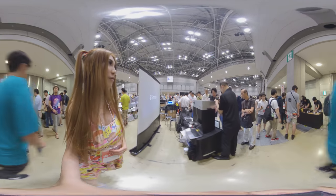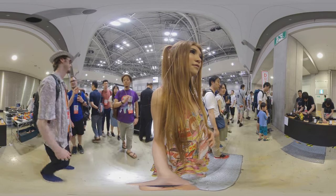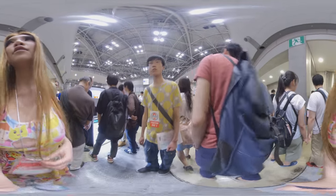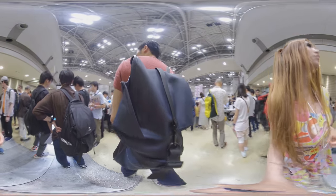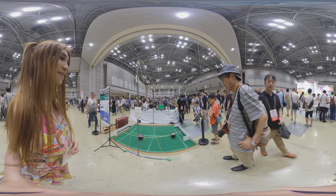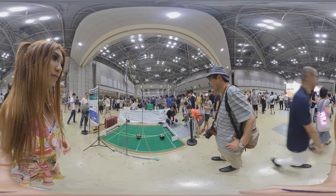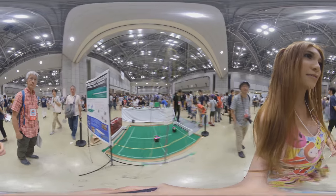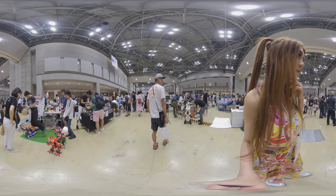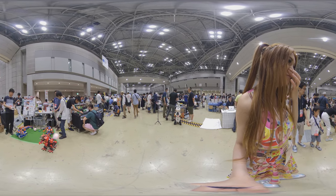That guy is taking a lot of posters. I don't know what to do. Oh, Pikachu? Dragon robot? Oh, I don't know what to think. Kind of looks like a monkey.